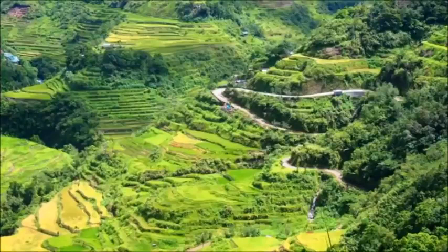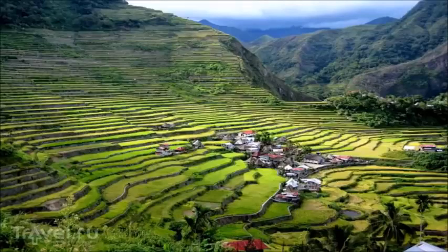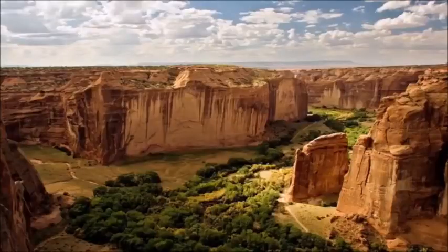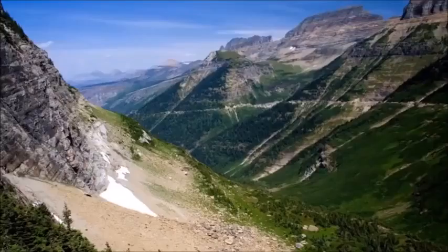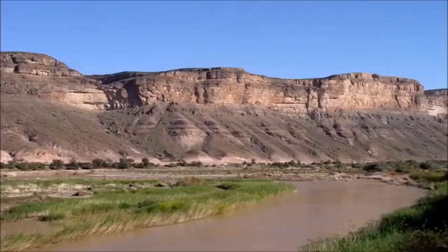In some quarry wastes where there is a lot of moisture, people do farming. Banaue Rice Terraces. Again, Banaue Rice Terraces. And this is Canyon de Chelly National Monument, USA. The saws apparently did tunneling. The so-called Painted Hills in Oregon. Mountain ravine, South Africa. Orange River and mountains.